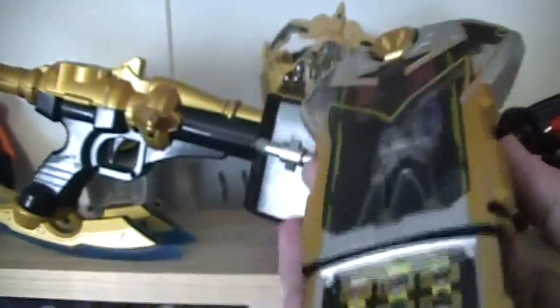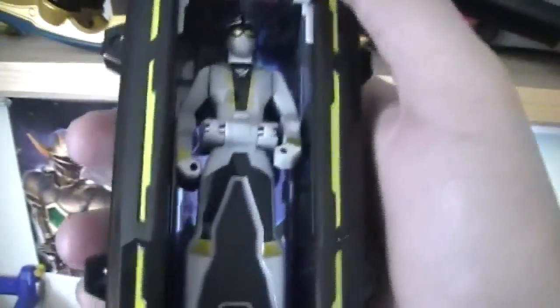Another one I got recently, the Gokai Cellular, as you might have seen in my Gokaiger vs. Gavan review. I really love this thing. The phone looks awesome, the design is amazing. And inside, if I can get this thing open. Oh, sorry. There it is, the Gokai Silver Key, again used in my review for Gokaiger vs. Gavan. Probably be seeing more of that when I review more Gokaiger, which will happen in the future, I promise. But there was that. Had to have that.